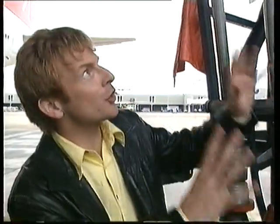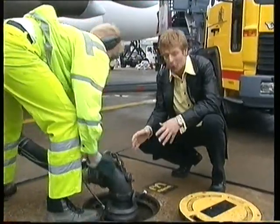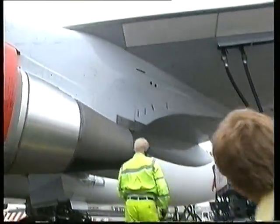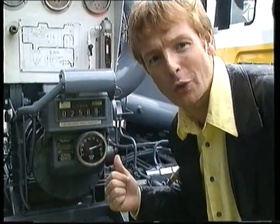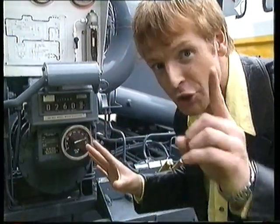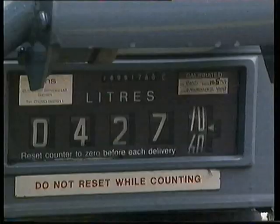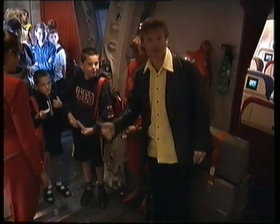So now Steve can attach the nozzle from the pump to the wing. He then attaches this big hose to underground pipes which carry the fuel through the pump and into the aircraft. And I thought my car guzzled fuel. This will take about an hour to fill up, which is just enough time to put all the luggage on board, load the food, finish cleaning the plane, bring on all the cabin crew, and get all the passengers on board.